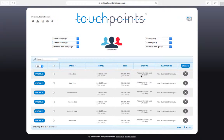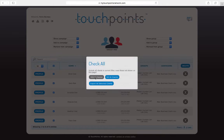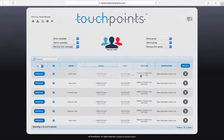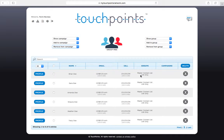And so all of them, you can see they just showed up, all of them tomorrow will receive that first thank you text. Fifteen days later, a nice follow-up. Almost a month later, you're making sure everything's great and good to go, and you are asking for referrals. Okay, again, very simple to also remove them from that campaign. But this is where TouchPoints really comes into play. Whether you have hundreds or thousands of clients, you're able to manage them appropriately.